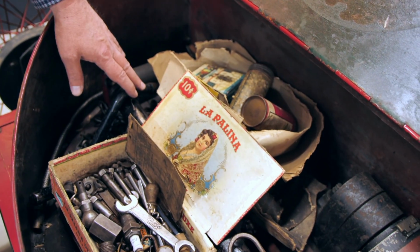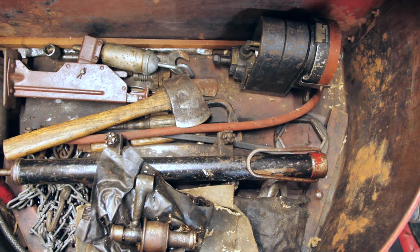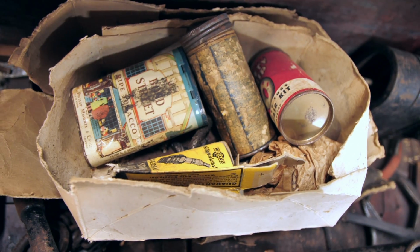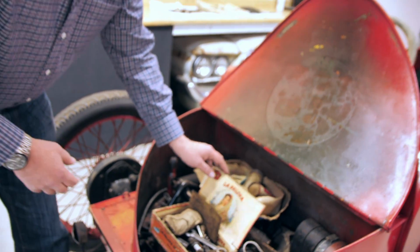The crank, of course, to start it, this did not have an electric start, so this was a hand start. In fact, what they often did with this particular car is they'd put a jack underneath the rear axle and spin the rear tire in order to fire this thing up.